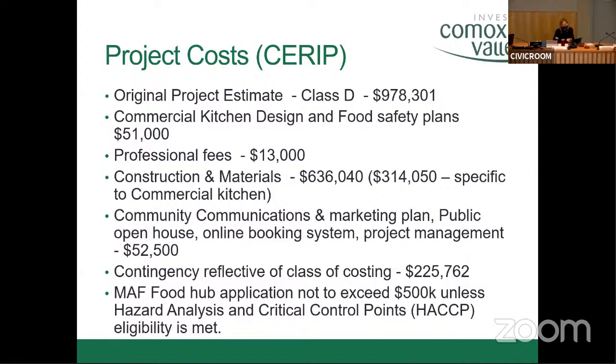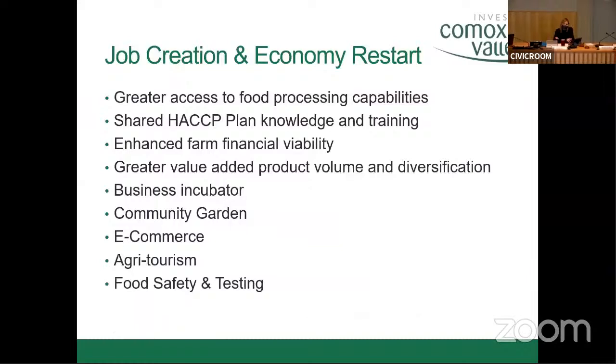Again, noting the last bullet with the HACCP, these are critical components in the event that we wish to submit for over $500,000. In all of the economic recovery grants that we are seeing and supporting from our department, the notion of restarting the economy or supporting businesses in need and certainly job creation are first and foremost on everybody's minds. There's a number of really well-identified needs in this community for enhanced and increased access to food safe facilities, aggregation, sorting. And I think this is something that we need to consider regardless of whether this particular grant is successful.